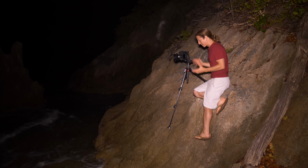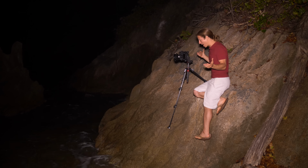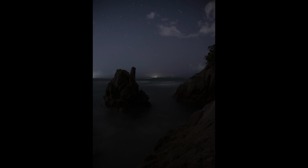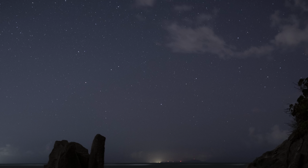All right guys, I am back out and tonight looks incredible. I got my camera set up in the same place as last night, so it wasn't a total loss. I found my position right away. I dialed in the composition again, and now we have an incredible sky of stars to shoot tonight. I'm so excited.